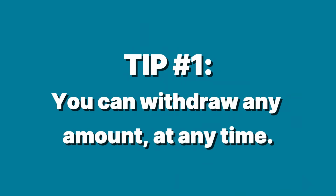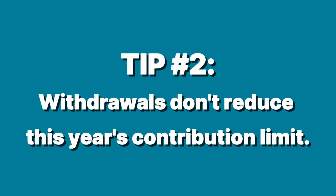Tip number 1, you can withdraw any amount at any time from your TFSA investment account. It's really helpful to know that when you take money out of your TFSA investment account, you're not going to be taxed on that money. Whether that's money that you originally put in or investment income that grew, as far as CRA is concerned, you're just taking money out of your investment account.